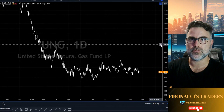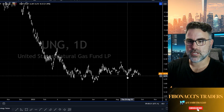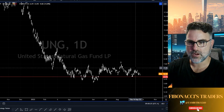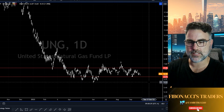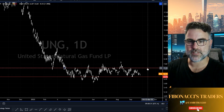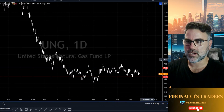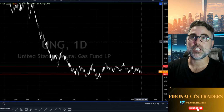Midday market review. UNG, we have this level of support. We have this area of resistance. Short below towards the 6. Long above 730 towards 780. Above it, 890.